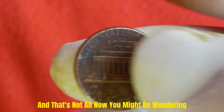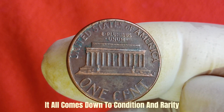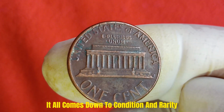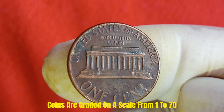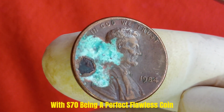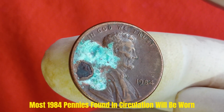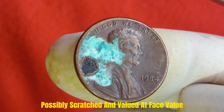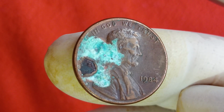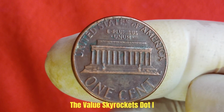Now you might be wondering, how can a small copper-colored coin be worth thousands? It all comes down to condition and rarity. Coins are graded on a scale from 1 to 70, with 70 being a perfect, flawless coin. Most 1984 pennies found in circulation will be worn, possibly scratched, and valued at face value. But in uncirculated or high-grade conditions, the value skyrockets.